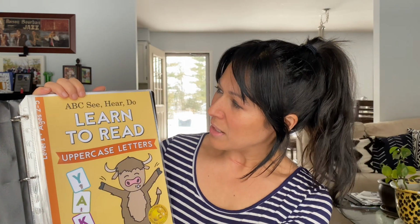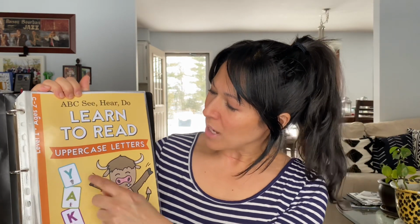But what she does, so she's got several books in this series, and she also has other books that she writes as well, all related to education. But this is the first one called ABC, See, Hear, Do, Learn to Read. And this is the level 1 book, and she begins with uppercase letters. Let's throw out the confusion of teaching them that there's an uppercase and there's a lowercase, and this is the big one, this is the little one, remember that.